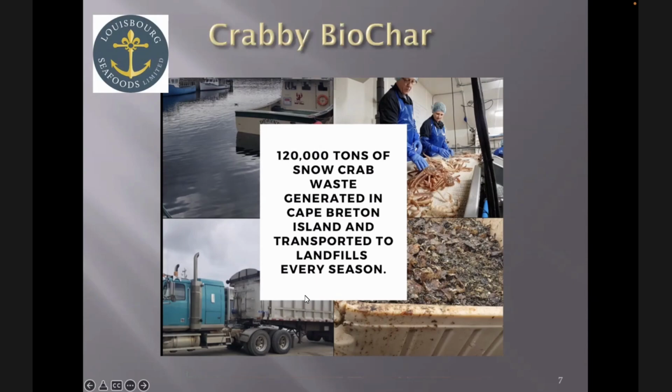So it's a long transport. It costs a lot of fuel to transport the waste off of the island. It's a big cost to the crabbing facility. It's a big carbon footprint for them. And they're actually transporting a lot of water because this is high water content waste. And so that's also a big waste problem for them.